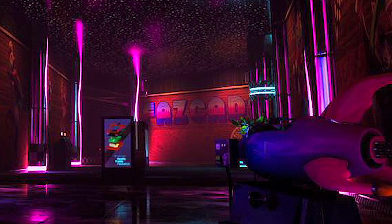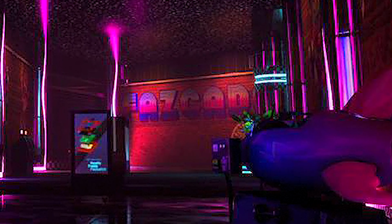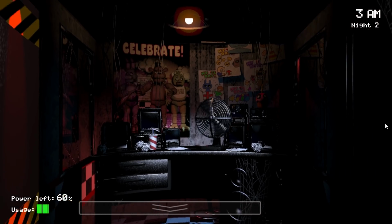Thirdly, at the very back of this hall, we see signage for a new location called Fazcade. It seems this will be a place where we play a variety of arcade machines. Maybe some of the older FNAF games will be playable within the Fazcade as a cool little throwback.